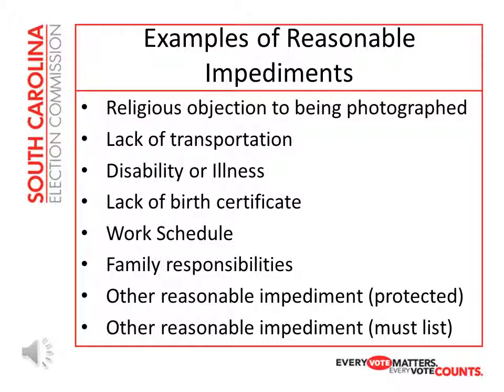Once the voter selects the impediment that applies to them, they must sign the affidavit. If a notary is available, the affidavit will be notarized. If a notary is not available, a poll manager will attest to the voter's signature.